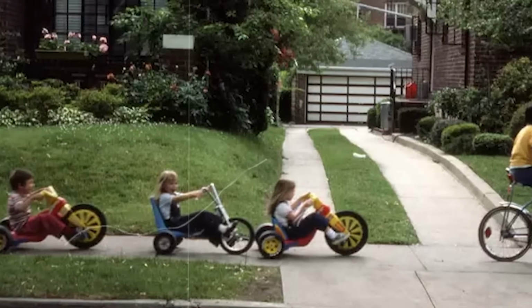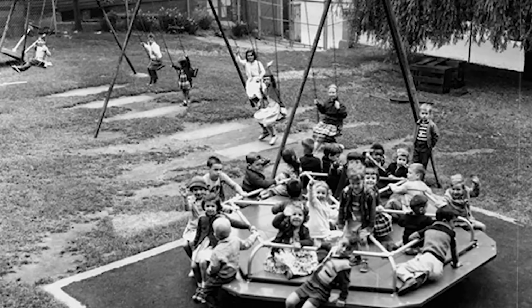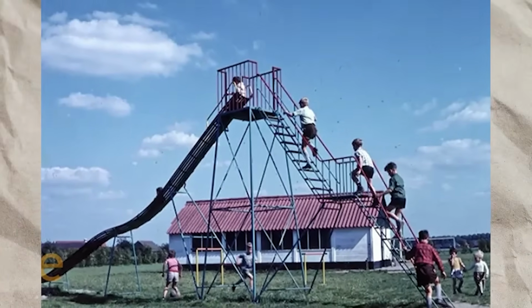It was a different kind of childhood, woven from scraped knees, daring adventures, and an unspoken confidence that life beyond the front door was ours to uncover, one dusty footprint at a time.